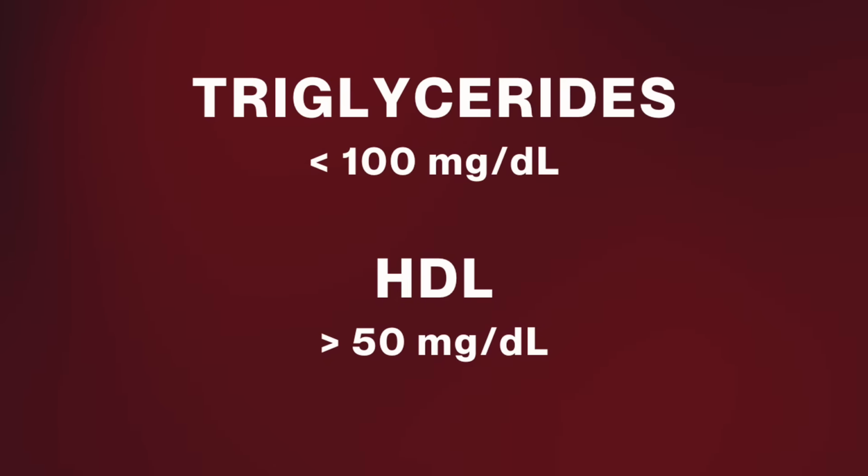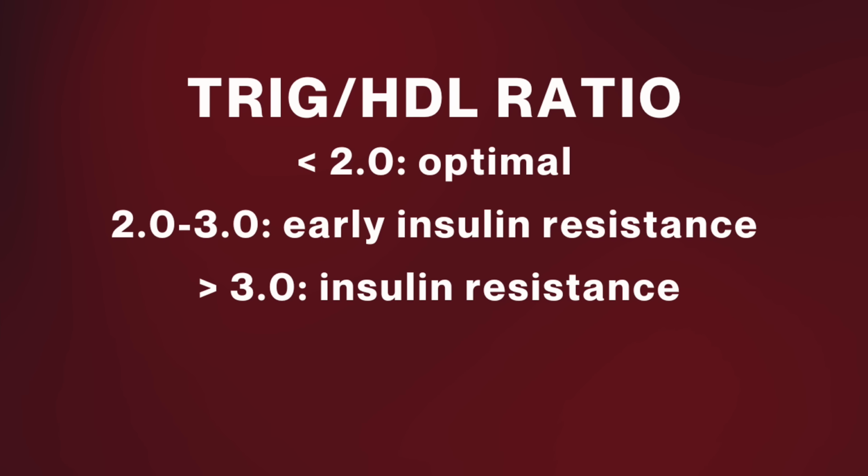Ideally, you want your triglycerides to be under 100 milligrams per deciliter and your HDL to be above 50. When you take your triglycerides and divide it by your HDL, a ratio under 2 is ideal. High triglycerides often come from a diet high in sugar and carbohydrates, not fat. And this is a key marker for metabolic health.